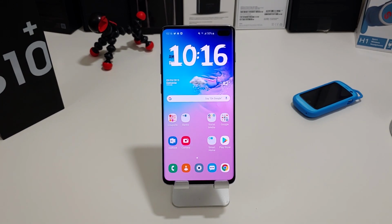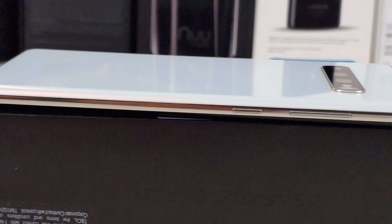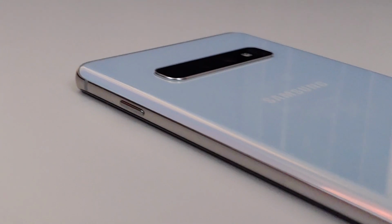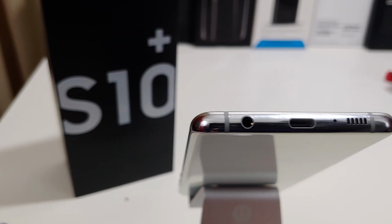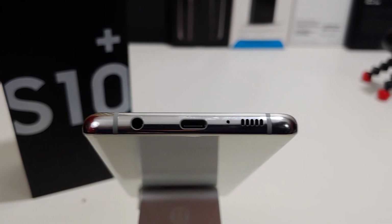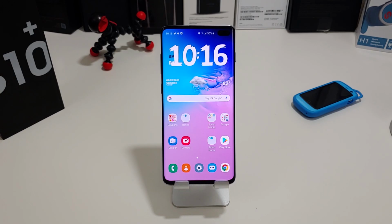The overall build quality of this phone is great. The sides are made of stainless steel with the glass back. On the sides, you have the volume rockers and also the Bixby button, which is great. On the right-hand side, you have the power button by itself. It is kind of high. This phone still has a headphone jack. It comes with the USB Type-C charger, and it has stereo speakers, which is a plus.